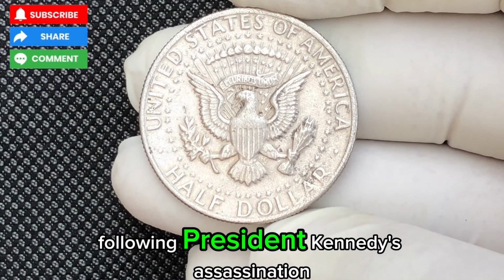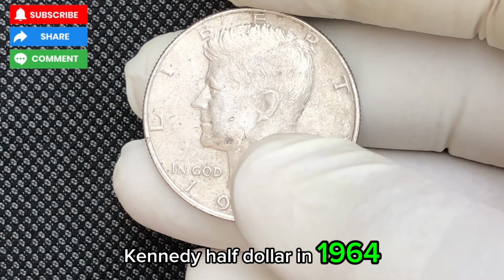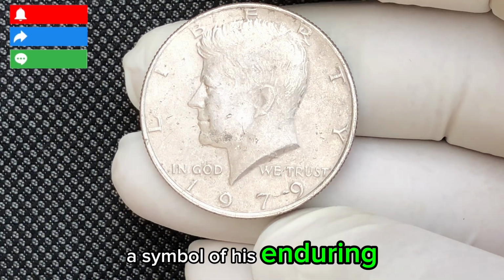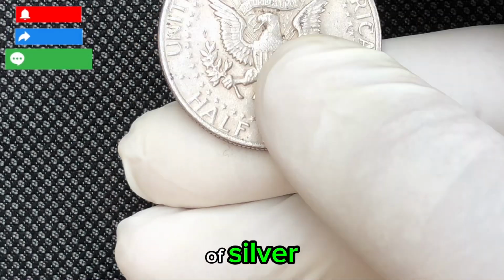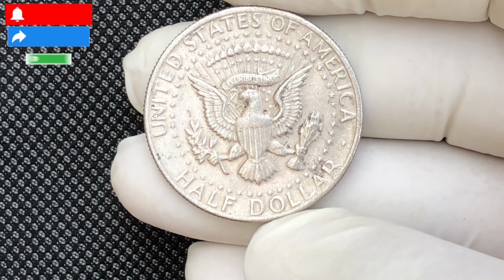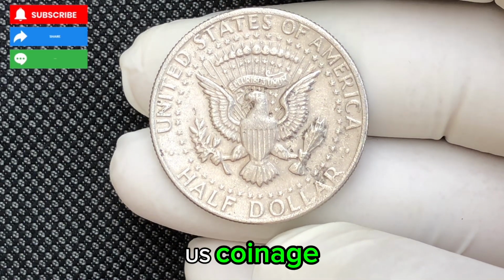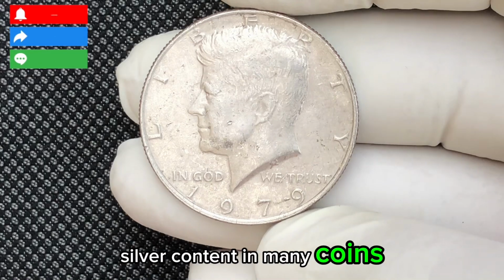In the years following President Kennedy's assassination, the U.S. Mint introduced the Kennedy half dollar in 1964 as a tribute to the late president. It was an immediate success, and the coin quickly became a symbol of his enduring legacy. For years, the coin was minted in a high percentage of silver, reflecting the precious metal's significance in American coinage. However, as the 1970s approached, economic conditions and rising silver prices led to a major shift in U.S. coinage, and by the end of the decade, the mint began reducing the silver content in many coins, including the Kennedy half dollar.